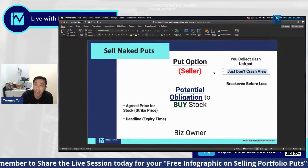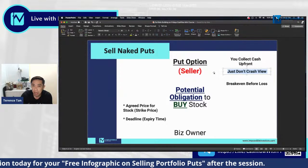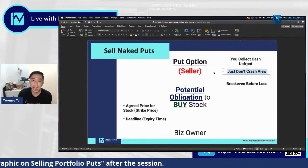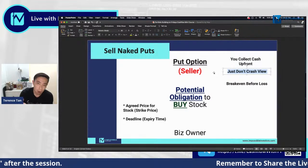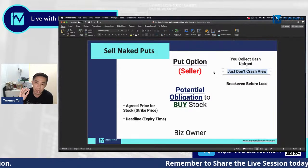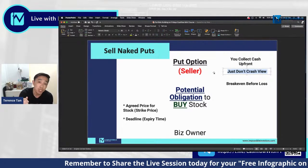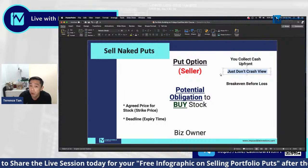Next, our view when we do such a trade is basically that we just don't want the stock to go crashing. The stock going up and down is normally really fine. As you have joined me in my previous sessions, you have noticed that I tend to like to sell at strong support price levels, on a stock that is fundamentally strong and already trading at a pretty cheap valuation. So as long as it does not crash, my trade should work really fine.